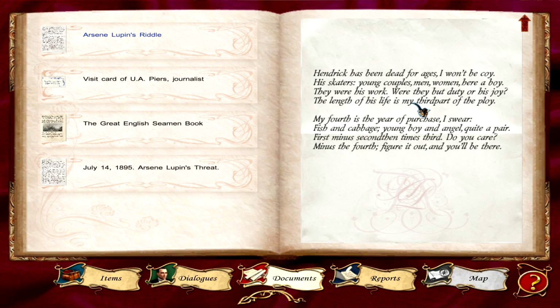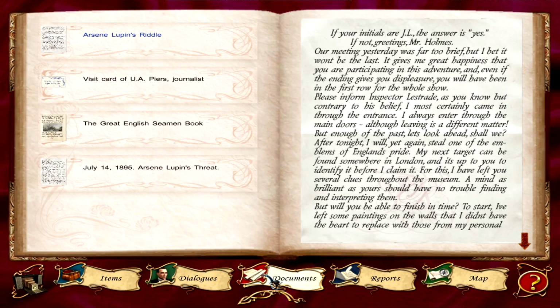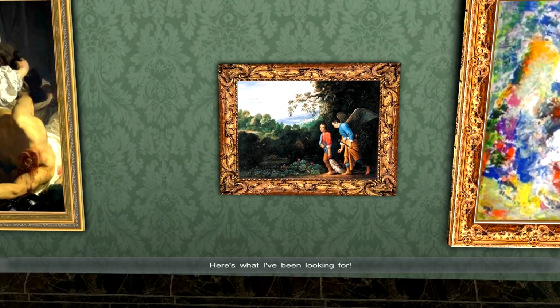And then the fourth one is the year of purchase. I'm trying to remember what this one is. I normally keep a lot of notes in there just so I don't get stuck. I think it's in the German gallery. This one. There it is. Here's what I've been looking for.